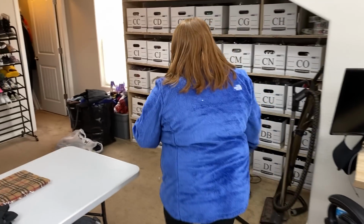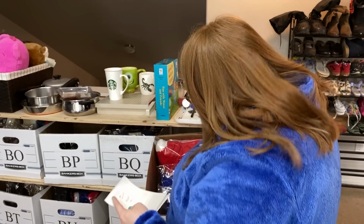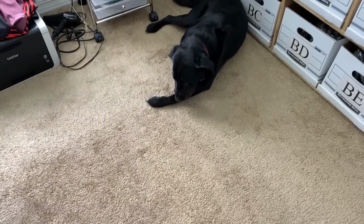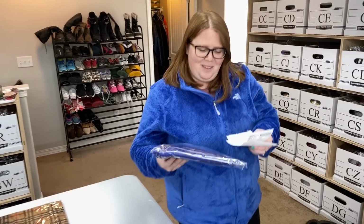BR. What you chewing on? Your own feet? Reese's just over here doing some grooming. Reese. He doesn't like us cutting his nails, but he does it himself.